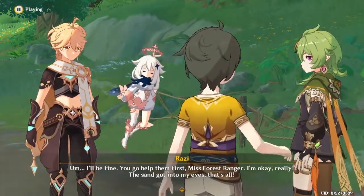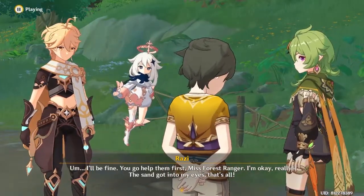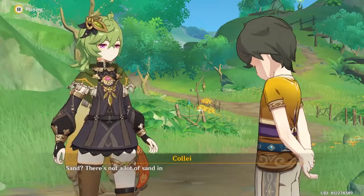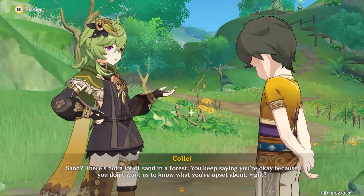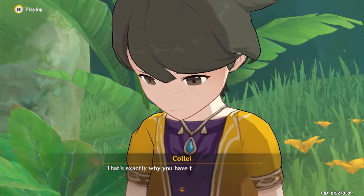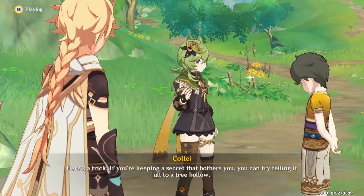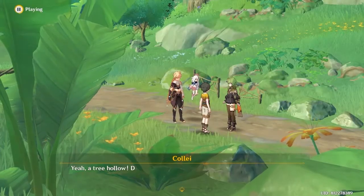I'll be fine. You go help them first, Miss Forest Ranger. I'm okay, really. The sand got into my eyes, that's all. What a well-mannered child. Sand? There is not a lot of sand in a forest. You keep saying you're okay because you don't want us to know what you're upset about, right? Maybe. That's exactly why you have to get it off your chest. Here's a trick. If you're keeping a secret that bothers you, you can try telling it all to a tree hollow. A tree hollow? Yeah, a tree hollow.